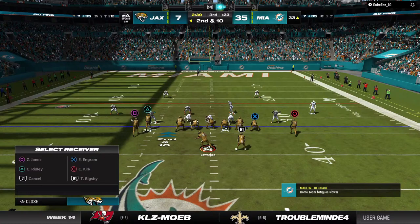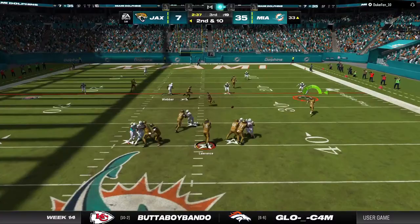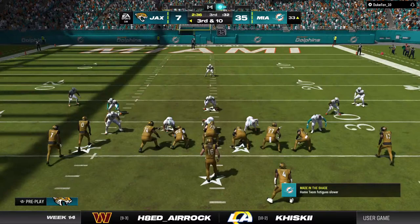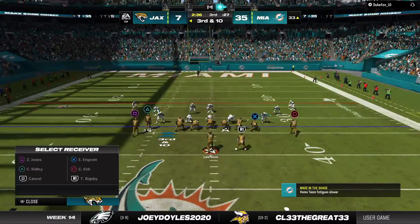Here we go. Second and 10. Here's Lawrence again. And he drops it incomplete. And their struggles continue here. And there's another stop. One of the league's best defenses is certainly bringing it again this week. The chance of wasting this great starting field position, a real threat. This is third and long.